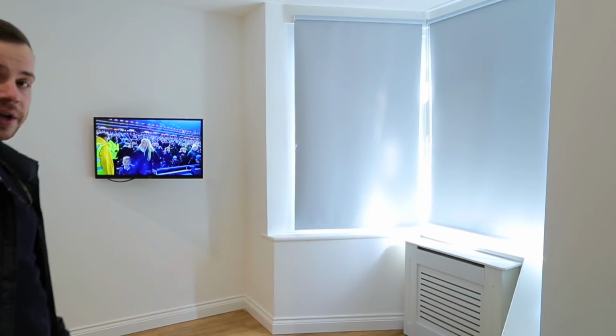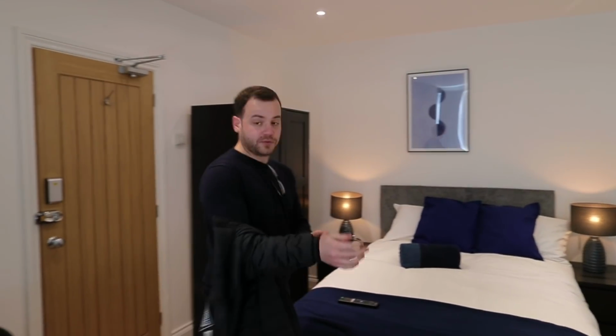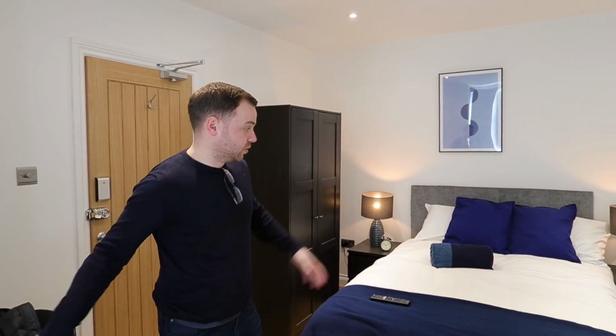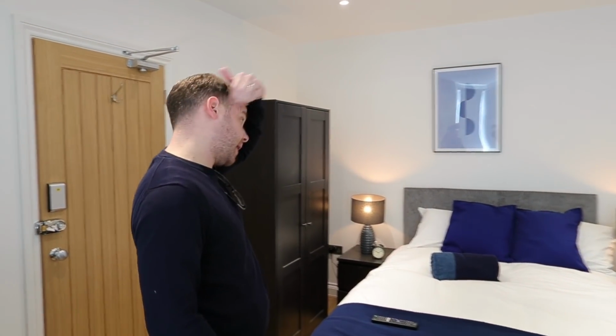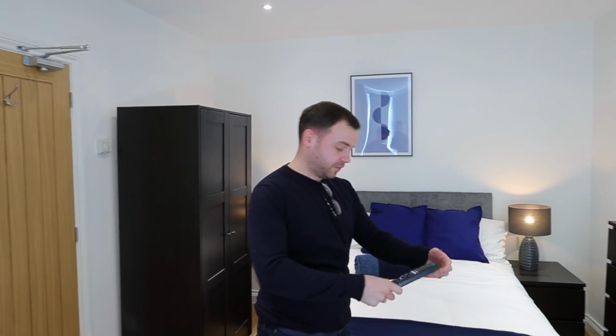It's a really good size, and you've got everything that you need of a property for a single person, or potentially a couple to live here. So you've got good sized double bed, bit of a nice setup there. All the furniture's from IKEA. I tend to just stick to IKEA. It's easy to put together and it lasts a long time. Telly on the wall, which is a really good feature.